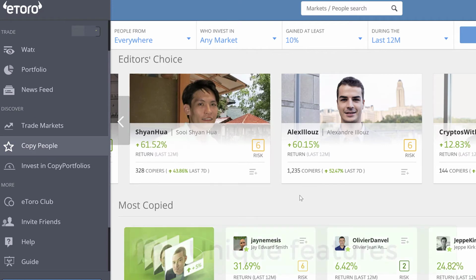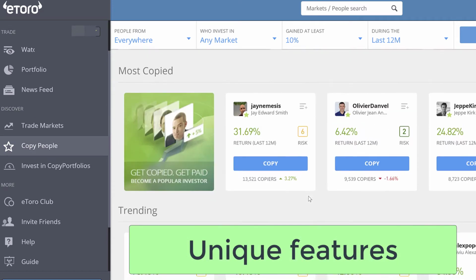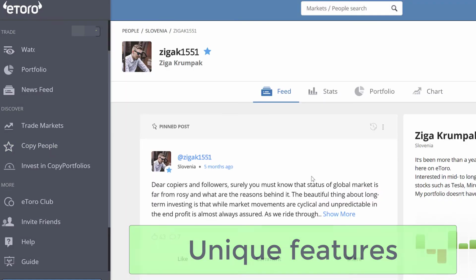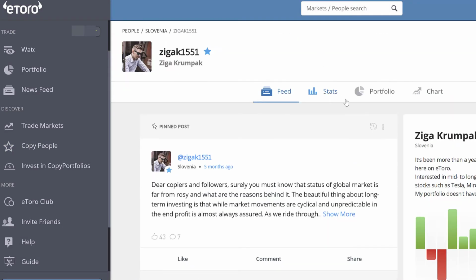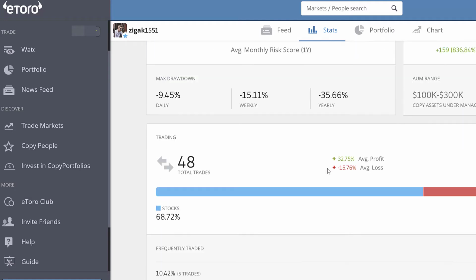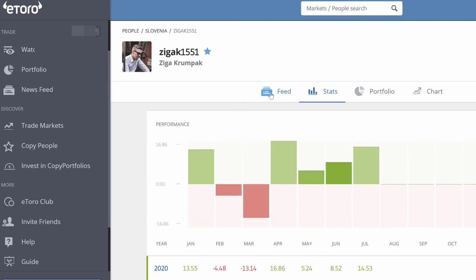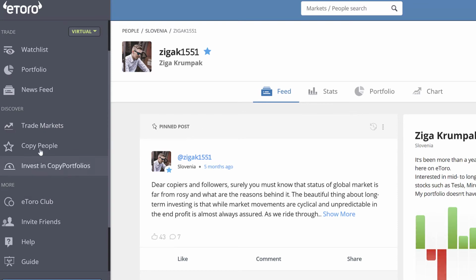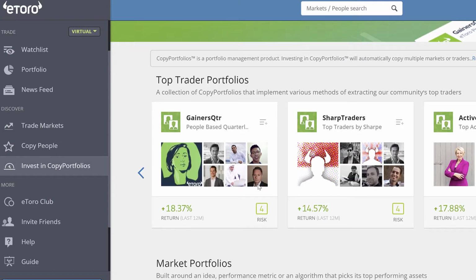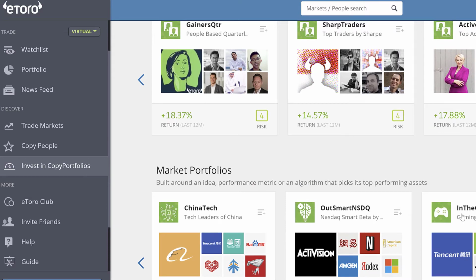A unique feature I've not seen before is eToro's copy trade feature. The copy trader system is one of the key reasons the platform is considered among the leaders of the fintech revolution. The general idea of the copy trader tool is pretty simple. Choose the pro traders you want to copy, decide on the amount you wish to invest, and copy everything they do automatically and in real time with one click of a button.